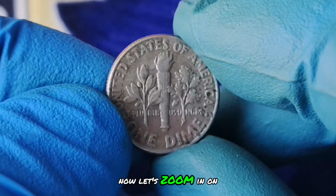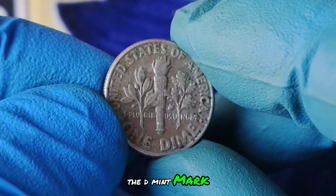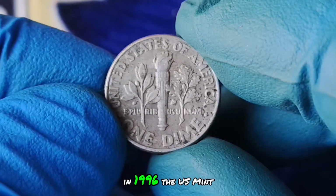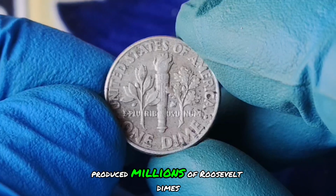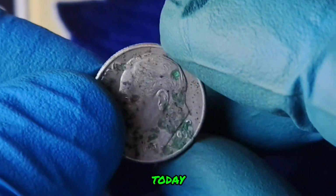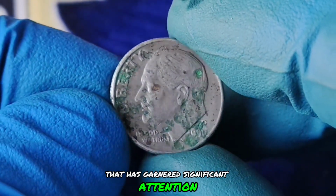Now, let's zoom in on the star of today's video, the 1996 Roosevelt dime with the D mint mark. The D indicates that this coin was minted in Denver, one of the primary mints in the United States. In 1996, the U.S. Mint produced millions of Roosevelt dimes, but as with many coins, not all were created equal. The coin we're focusing on today is a particularly rare color shade variant that has garnered significant attention among collectors.